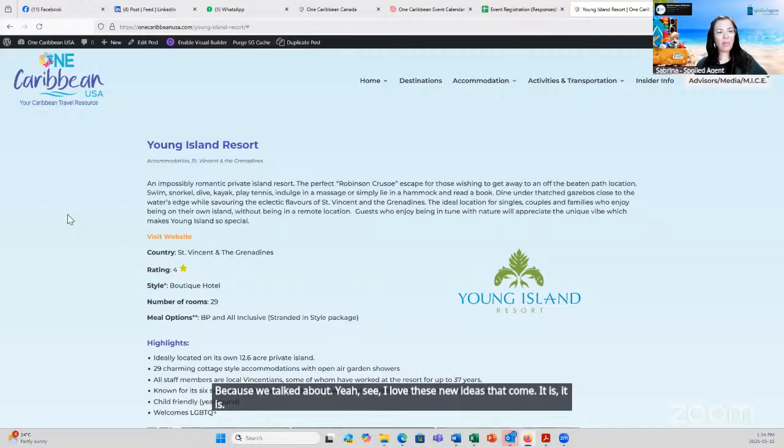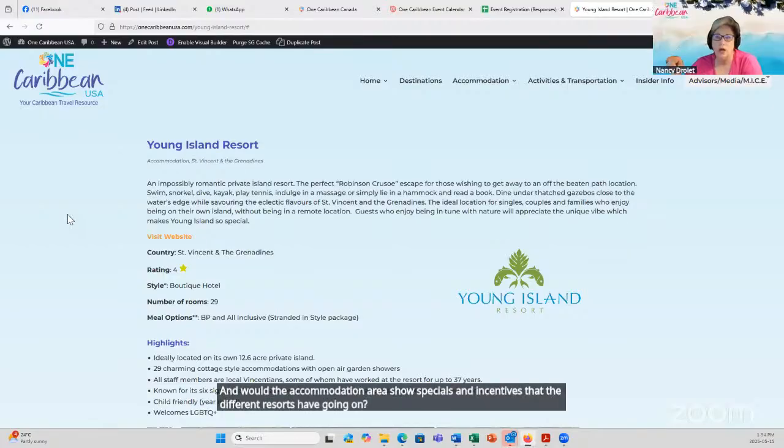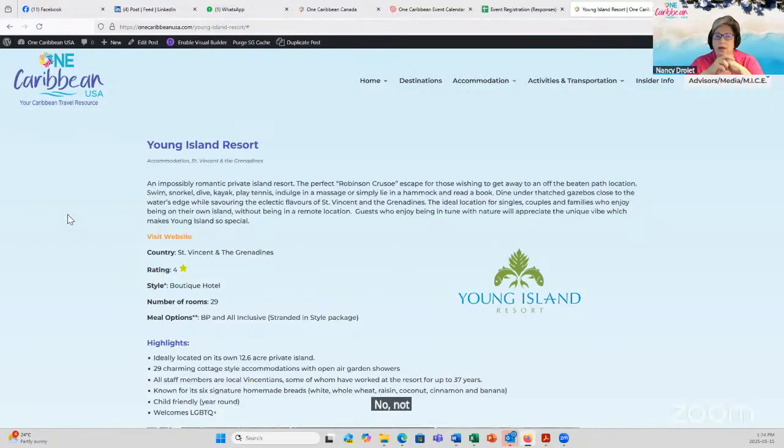And would the accommodation area show specials and incentives that the different resorts have going on? No, not here. And the reason for that is that this is consumer friendly. However, I will be showing you where we have special offers and when there are updates where we will put them. So hold that thought. Okay, perfect. And I'll just leave that then.